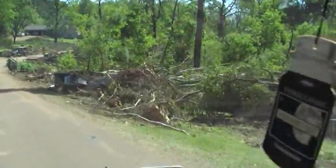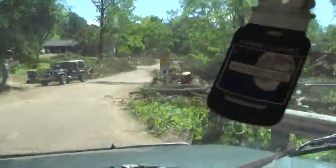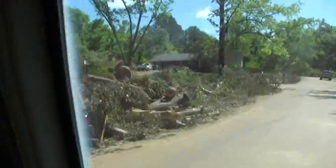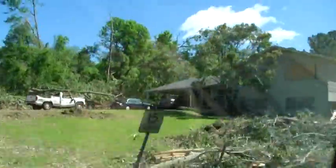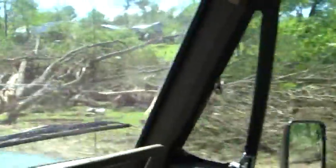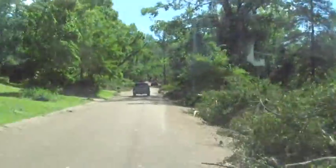There's a car. Trees everywhere in here. There's the mail trying to run, rain, sleet, snow, or shine. Another house with a tree in it. There's crushed trucks and trees. And this road was impassable when the storm hit.